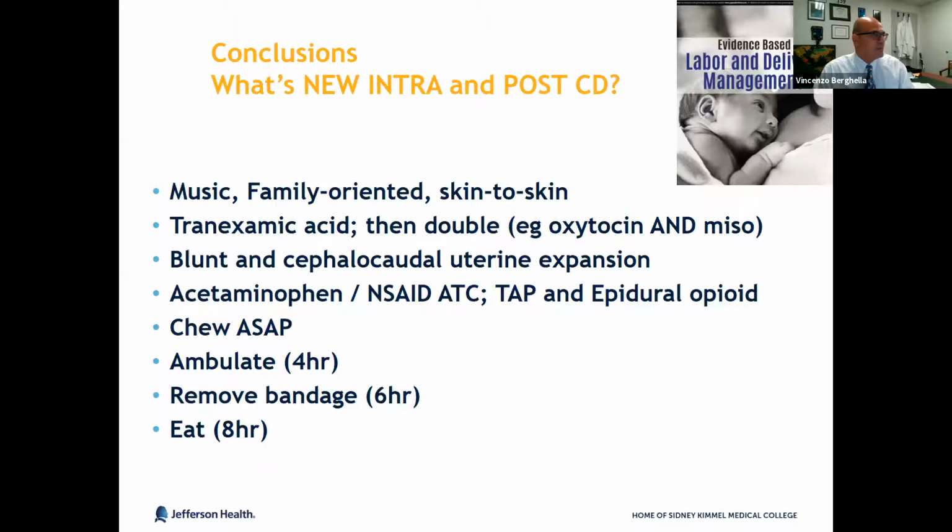So to summarize, I think Dr. Stark and I agree a lot. I did talk about the use of music, family-oriented and skin-to-skin C-section earlier on. The use of tranexamic acid in many C-sections, especially high risk, before the C-section, and then using 2 agents as soon as the baby is delivered to decrease postpartum hemorrhage. We talked about blunt cephalocaudal uterine expansion and, post C-section, using around-the-clock acetaminophen and non-steroidal medication such as ibuprofen, though there are many other ones you can use, along with TAP analgesia and epidural opioid analgesia, which altogether decrease IV and overall opioid use.